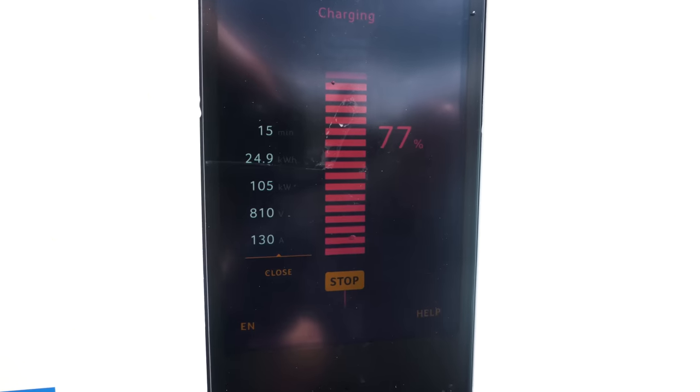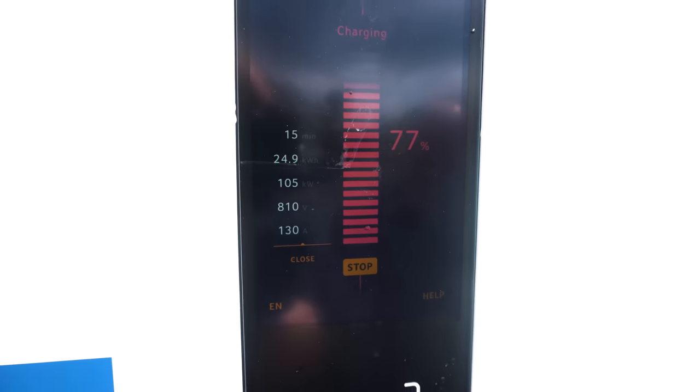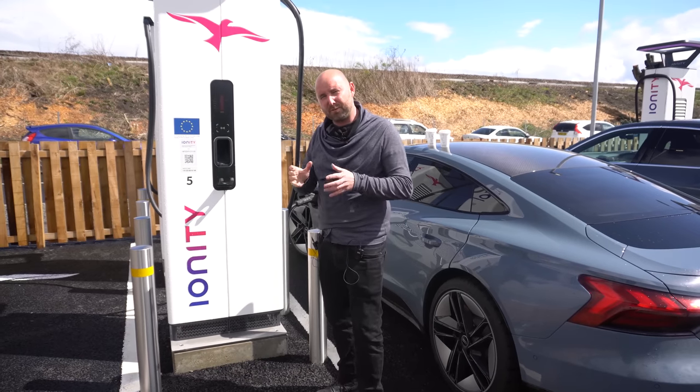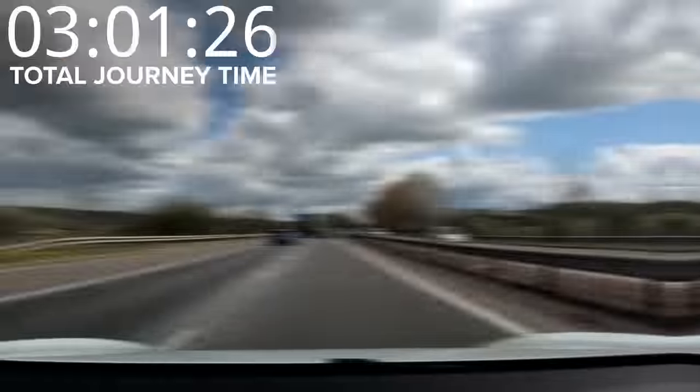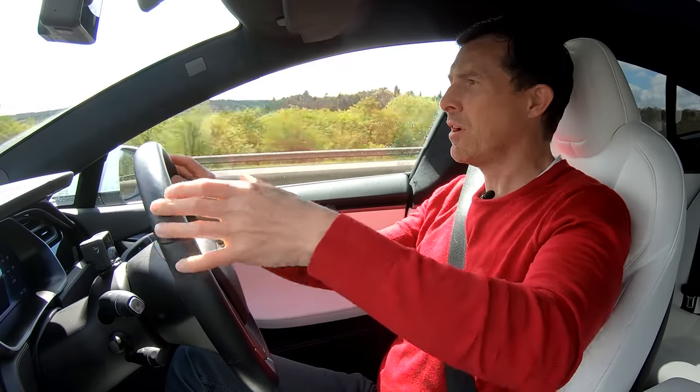We just stopped for 14 minutes now. That's taken the car from 50% back up to 76%. That's enough to get us onto Gretna Green, which is another really fast charger, so we're gonna go now. Seeing as I've got a little bit of a lead on Richard, pretty relaxed, I'll talk you through what I think about this car.